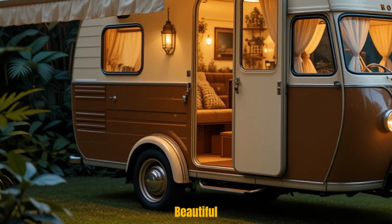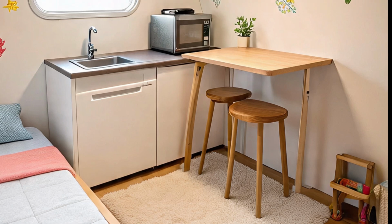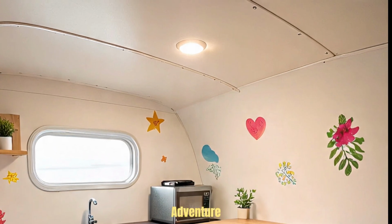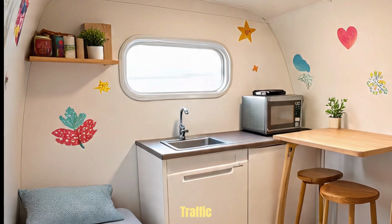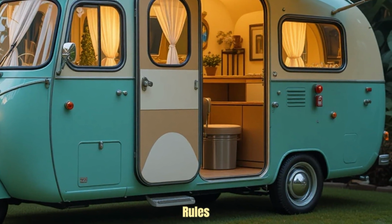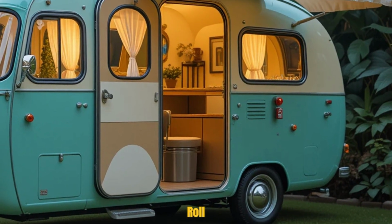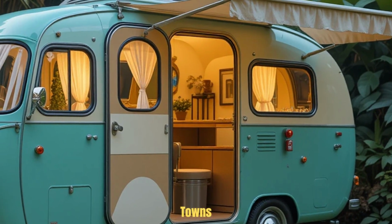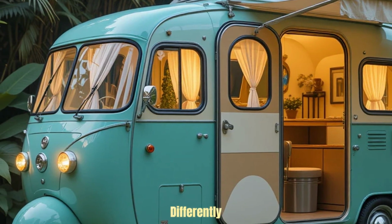What's truly beautiful about this setup is the lifestyle it represents. Freedom. Simplicity. Adventure. With a vintage trike camper, you're not stuck in traffic. You're not tied to rent. You're not bound by rules. You can park under the stars, wake up by a lake, roll through old highways and forgotten towns. It's not just about traveling, it's about experiencing life differently.